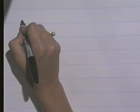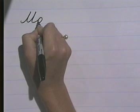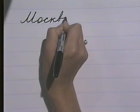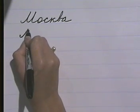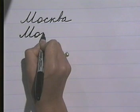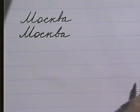We shall begin with the name of the Russian capital. Starts with the letter M. And since that's the name of a city, we need a capital letter. Moskva. Let's do this one more time. Again, you remember we start above the line and we make the tops of the letter M pointed, then the letter O, S. We're working on the letter K. Moskva.